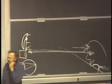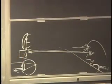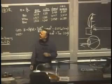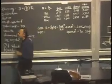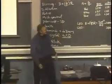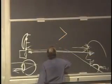Red eye is used by the military with radar. I was expecting to have a little setup here, but we forgot to get it, in which another way you can have a retroreflector is with a corner reflector.